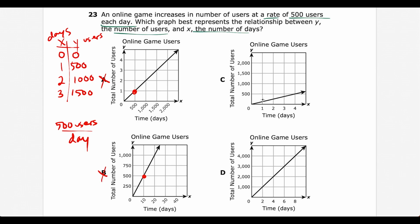So this is out. And now looking at this answer choice here, this is telling us that by 4 days, we're going to have 500 users. But on day 1, we're going to have 500 users. So this is out. But now let's look here. On day 2, we should have 1,000. There's the check. By day 4, we should have 2,000. And yeah, if we continue this, add another 500, you'll be at 2,000. So choice D is our solution.